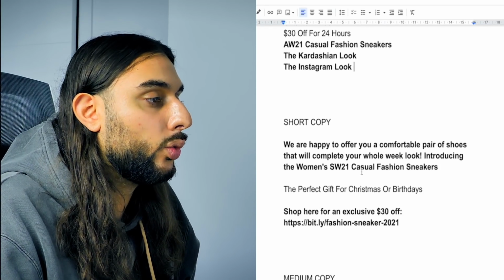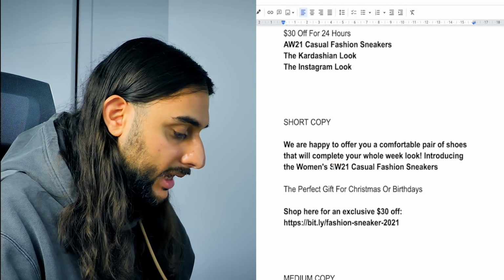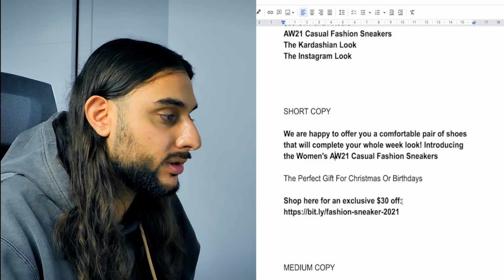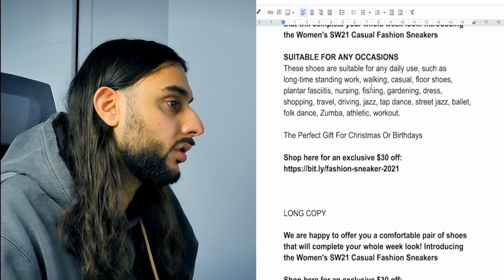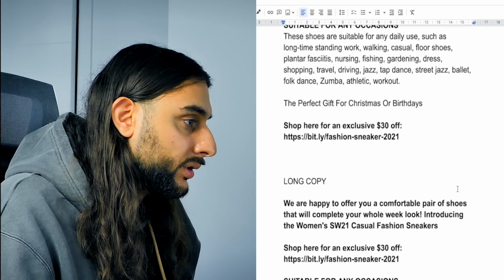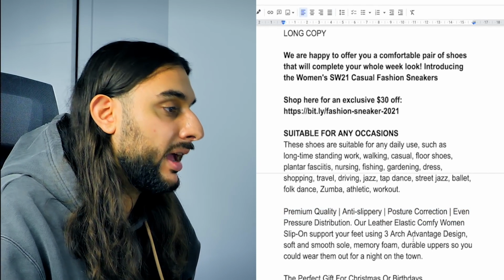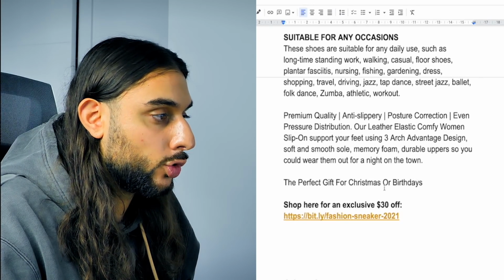Then my ad copy says we are happy to offer you a comfortable pair of shoes that will complete your whole week look, introducing the women's SW21, this should be AW by the way, casual fashion sneakers, the perfect gift for Christmas or birthdays. Shop here for an exclusive 30% off. Then the medium is the exact same, but I'll talk about the suitability of occasions, how you can use it for the gym, walking, and for work. And then I've got the same call to action again. Then the long one again, but at the end I'll talk about the premium quality, the anti-slip, and the posture correction that can be put in, and then it's the same call to action.